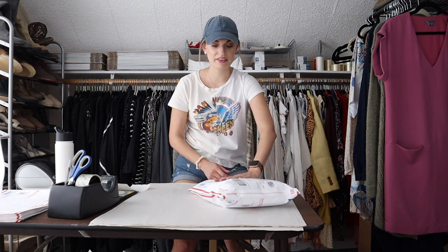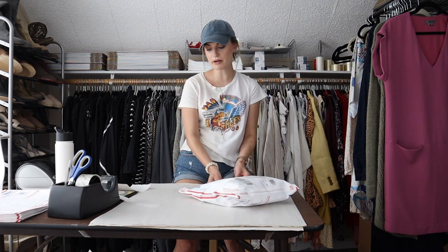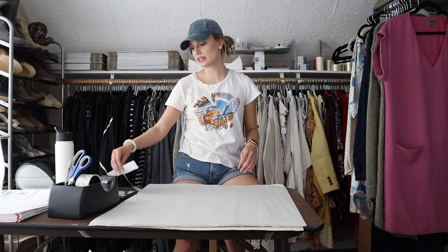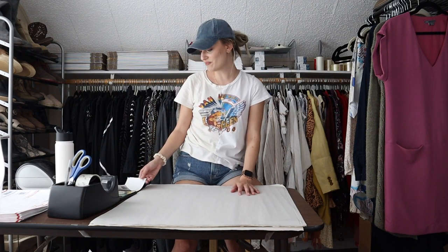I really love that shirt. I would be very curious to know the brand. It almost reminds me of a Free People kind of shirt jacket that I actually owned at one time.